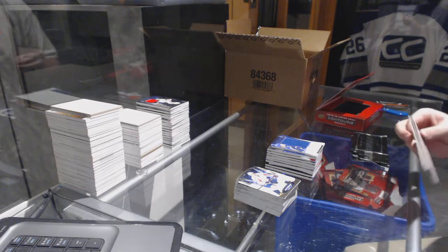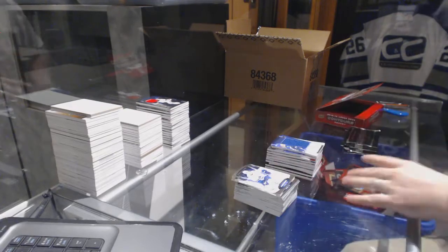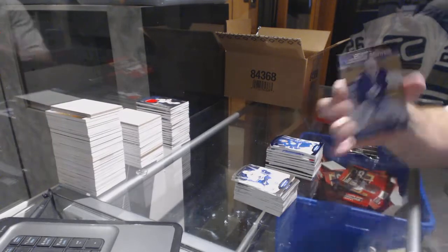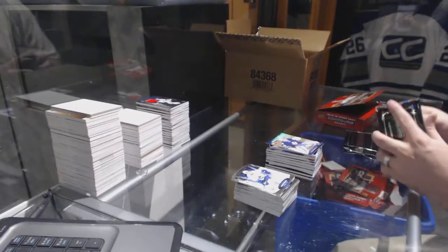All right. We've got for the Maple Leafs a blue $4.99, Dougie Gilmore, and a rookie resume auto of Bebo for the Maple Leafs. Bebo.